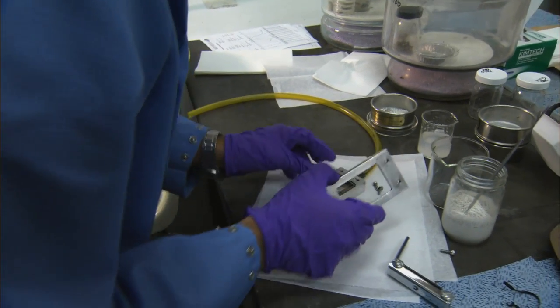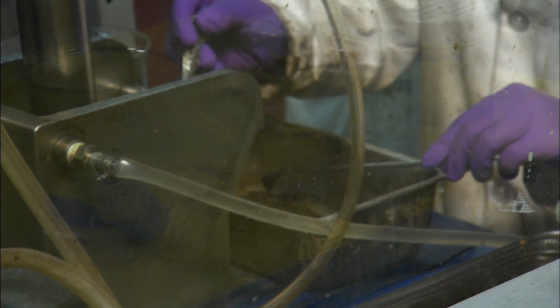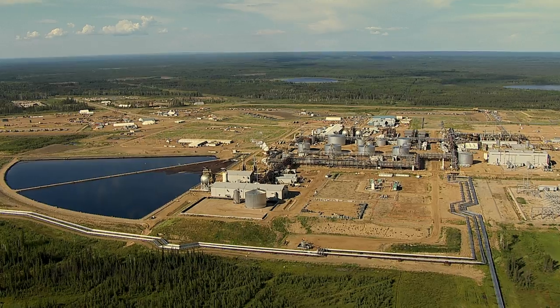One of the interesting things about what we do at the university in oil sands research is we train the next generation of people in the technology. A big part of the impact is actually the education of these students, and they go out and start looking critically at what they're doing when they work in the industry.